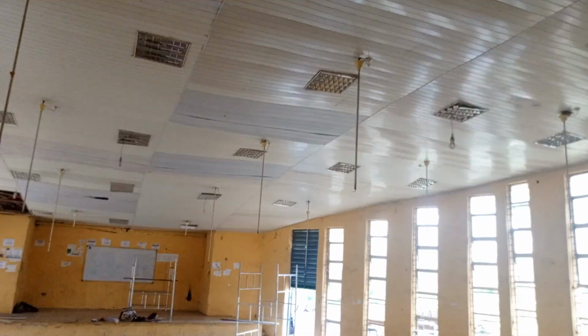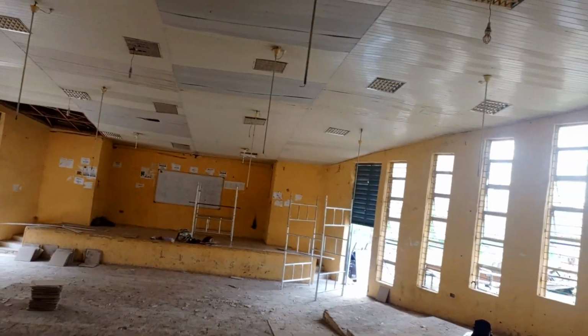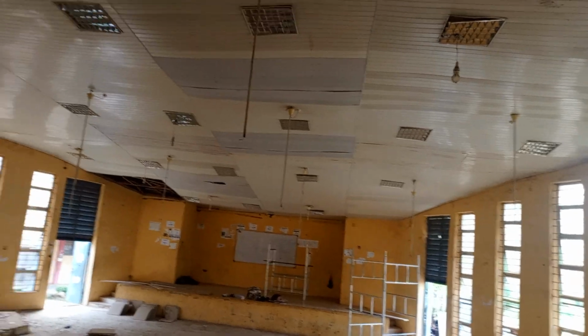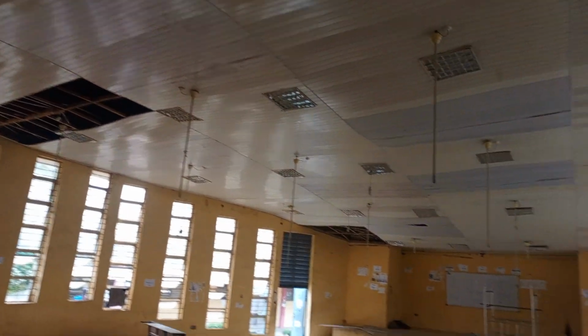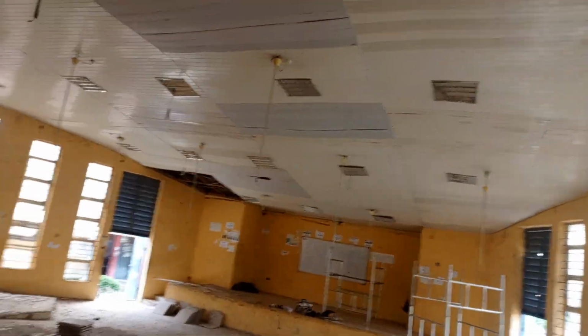Installation begins soon. As you can see, we remove the existing ceiling, which is PVC. It's old, as you can see. So we are changing it to gypsum ceiling.